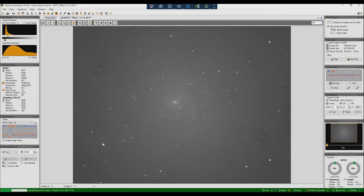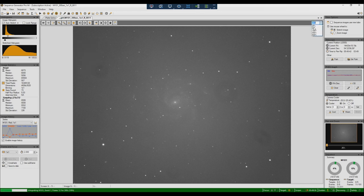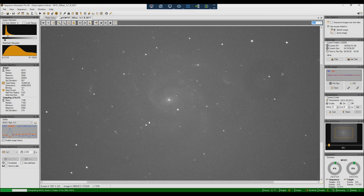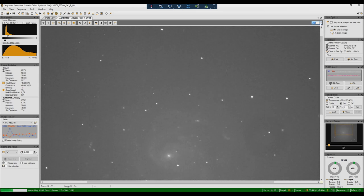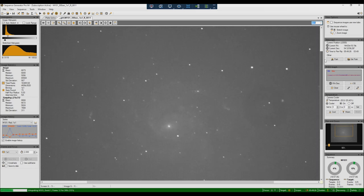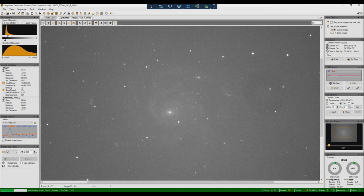So right guys, I'm tracking the Pinwheel Galaxy and I'm just so happy that after three straight months of clouds, we finally have some clear skies again in the Netherlands. Now I'm experiencing a little bit of trailing, so I have to check what that is. I think it might be the little guide scope that is out of alignment with my main scope. I also have to clean my filters at some point. But anyway, this is what I wanted to show you.